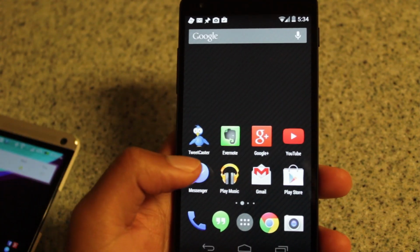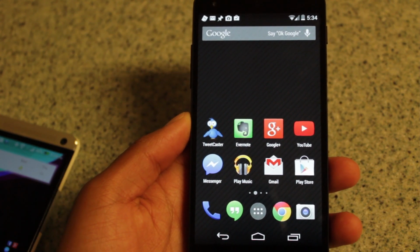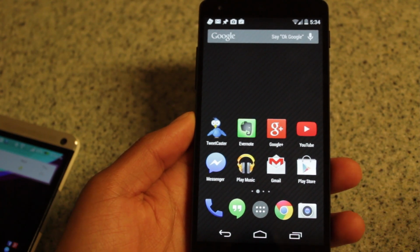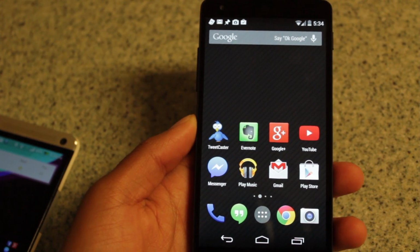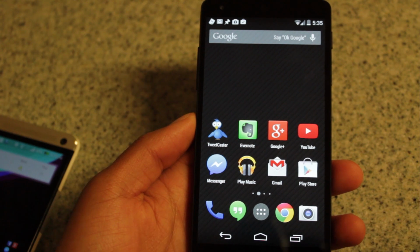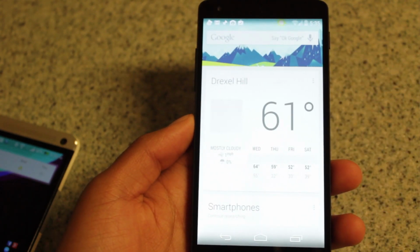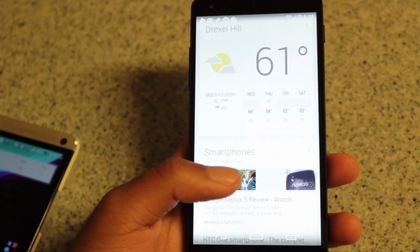Alright, so now we get to the Nexus 5. Like I said, Nexus 5 is running stock Android 4.4. What this means is that, number one, it's pure Android. No carrier bloatware, no extra unneeded apps, nothing you can't uninstall. It's all pure Android. So if you're an Android purist, you're going to love this. What's new in Android KitKat is you can swipe to the left and you get Google Now. So where on the HTC One you get BlinkFeed, here you get Google Now.